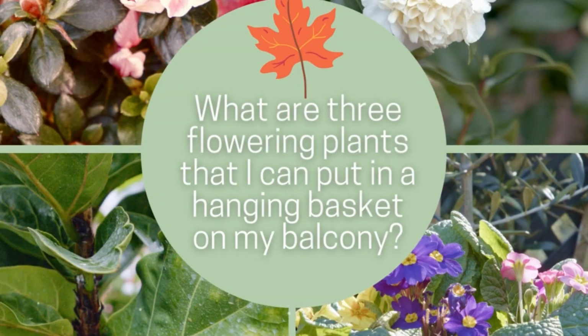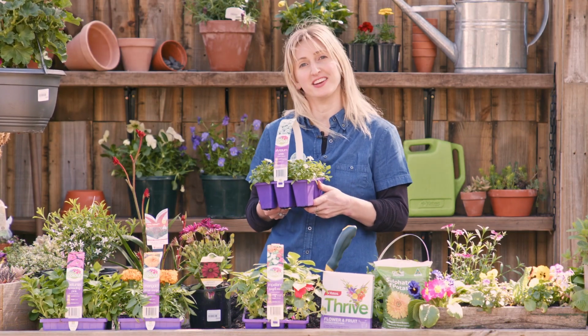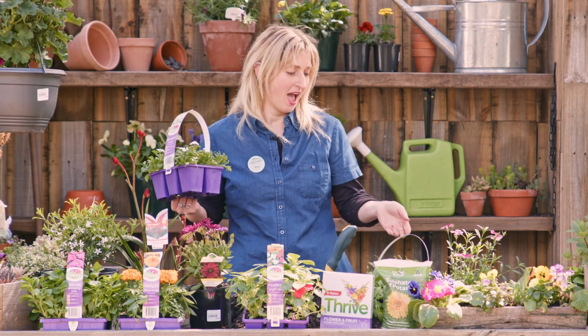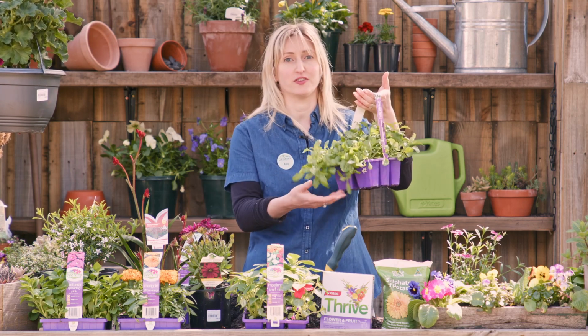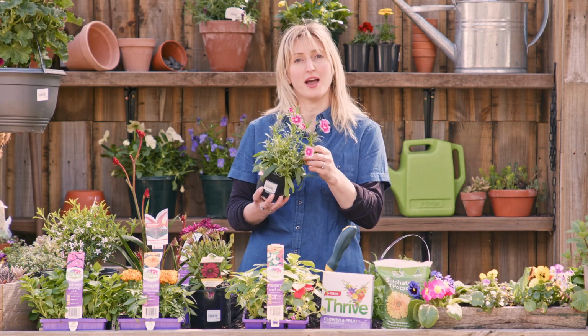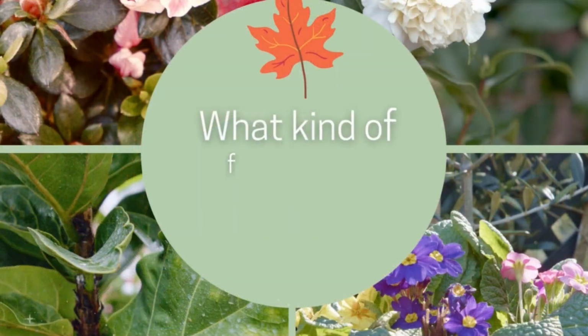The fourth question is, what are 3 flowering plants that I can put in a hanging basket on my balcony? Here I've got alyssum. These come in white, coral and purple. And then lobelia is also a lovely cascading plant that comes in a range of different colours. They will cascade down and look really lovely. And dianthus here is a beautiful tough plant that's a little bit upright to create a bit of shape and dimension in your hanging basket.